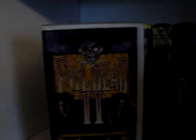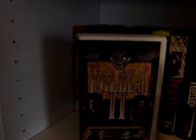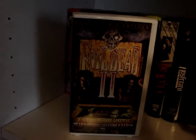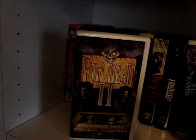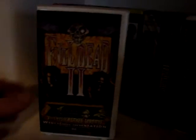Next one is Evil Dead 2, and this is sort of the cartoon cover. I wish I had the original VHS. I actually used to have it, but I don't know what happened to it. I don't know if maybe the case got ruined somehow, but I used to have the original Anchor Bay clamshell with the image of the skull, the classic image, and I wish I had that.